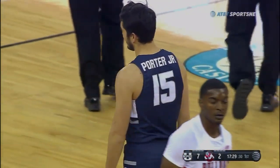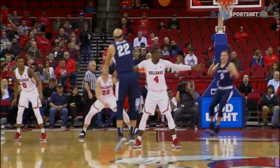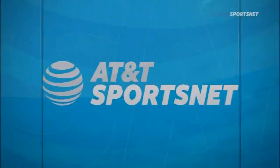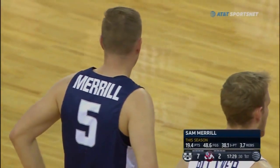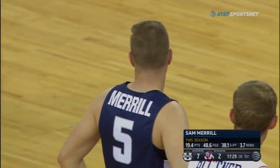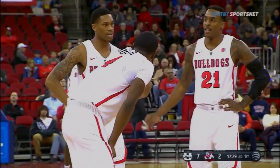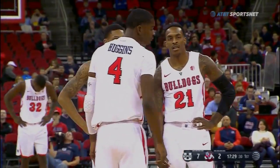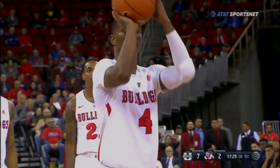So we see Merrill here. Nice pass by Miller. Merrill recognizes if he lands and tries to go back up and score, Nate Grimes is there. Nate Grimes averages almost 2 blocks a game, so he needed to get it up on the glass in a hurry, and he did. Again, the foul on Abel Porter, the 6'3" sophomore, and Huggins will be at the line. He's a 77% shooter from the free throw line.